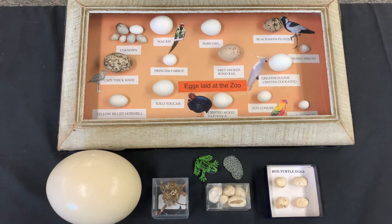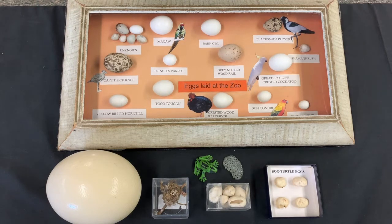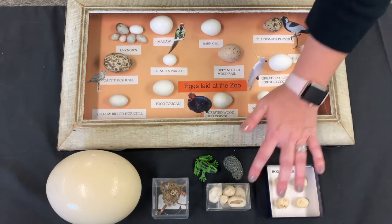These are some eggs from animals that we have here at the zoo. These bird eggs in this box here are all different sizes and shapes and patterns. There's some that are plain white and some that have a speckled pattern on them. Those patterns can help camouflage those eggs in the nest so they aren't eaten by other predators. Down here we have some reptile eggs. We have some box turtle eggs and some snake eggs.